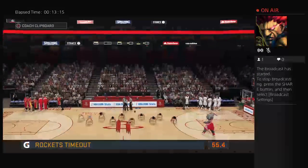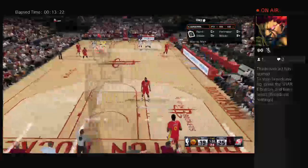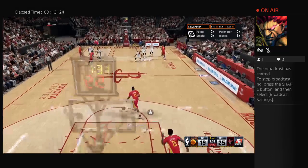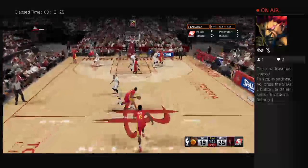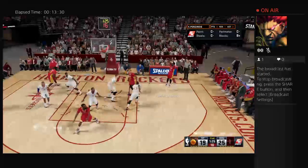And now the first timeout called here for the Rockets. And you guys, he was once considered a tweener, but now I think Derrick Williams has kind of settled in to that 4 position. Seems to be the best position fit for him at this stage of his career.